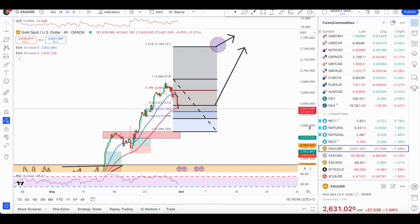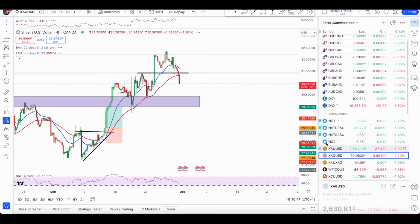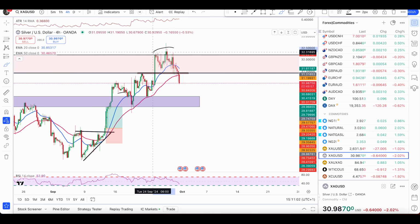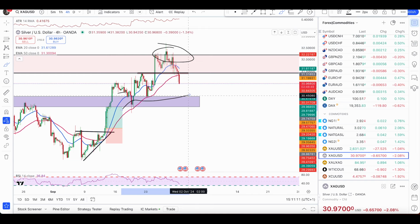A pullback was expected, and as we were at a level of resistance on silver, it would likely push gold along with it, and they run side by side. Sometimes one is behind and sometimes it's further ahead. Now, at this point, silver was at a level of resistance that was clearly mentioned in my last video, that we're going to see a nice push down out of silver, possibly to this anchor level. Let me show you the clip from my last video.